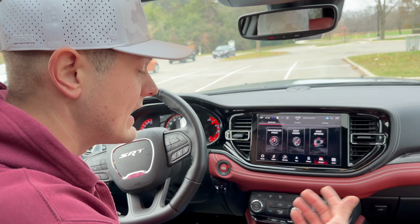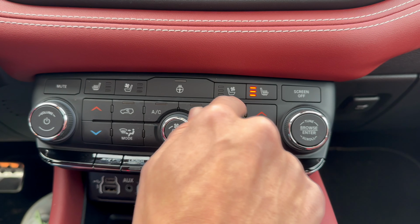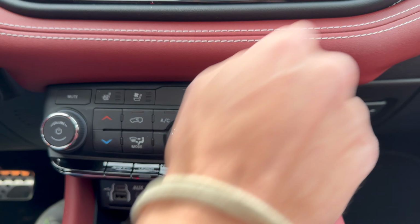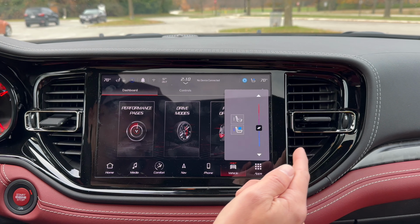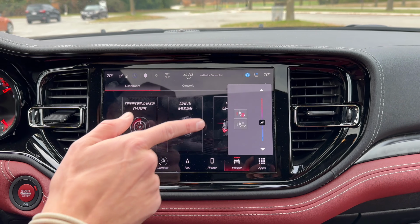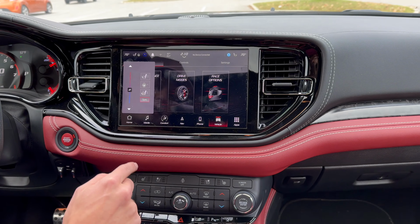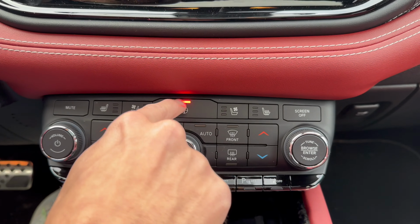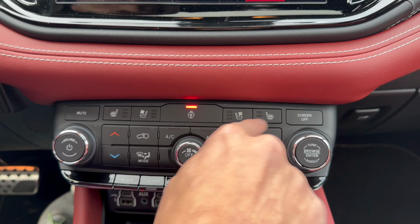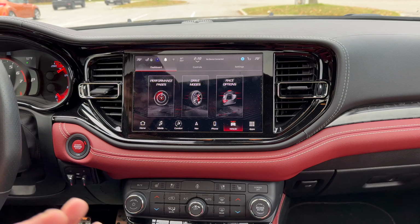And for something in this class, it actually has some pretty good luxuries. All of your stuff is right here. You've got heated seat 3-level, cooled seat 3-level, and interestingly, with Uconnect 5, you can tell that this is a bit older and it's gotten newer here. This, of course, reflects what you've got going on down here. But you also do have a heated steering wheel, and for whatever reason, the heated steering wheel button is double the size of either of the heated seats. So the heated steering wheel is king, and it gets hot in here quickly.